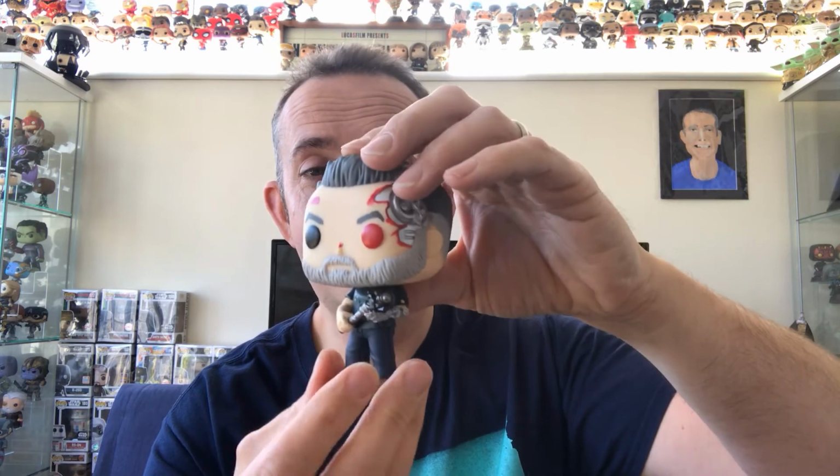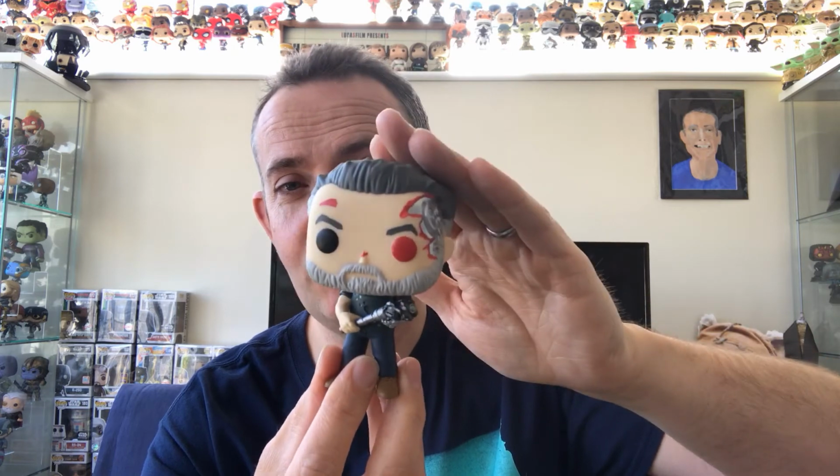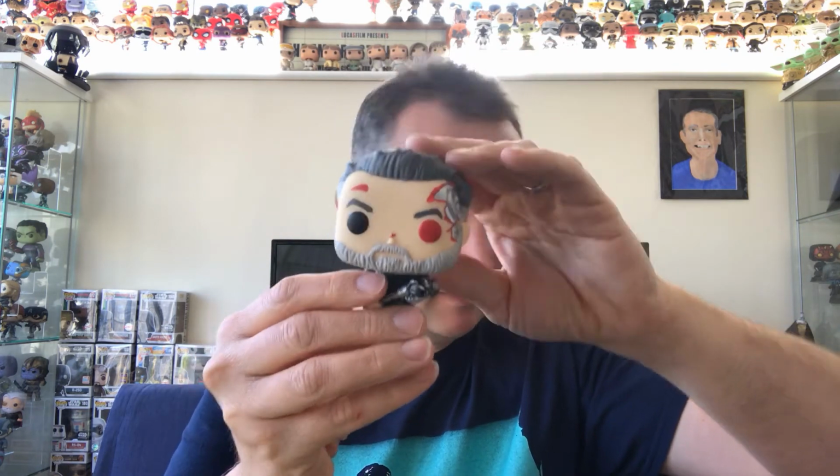This cost me £25, which I know you can now get it for cheaper, but I needed this in my collection. I really wanted this one. So that is your number 4. You can put Arnie, T800, whatever you want to put for that one.